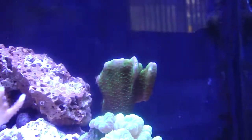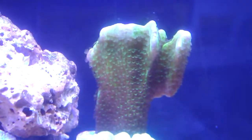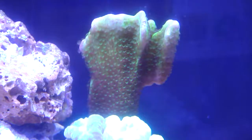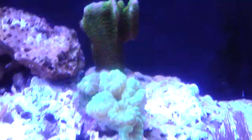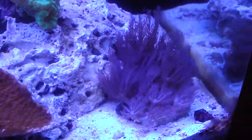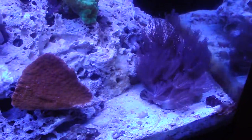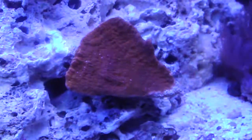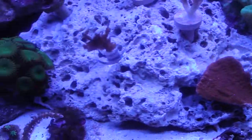One of my favorite new pieces, the Incredible Hawk Monti, seems to be doing excellent in my tank for the last 2 weeks. Full extension on every polyp. He also hooked me up with this trumpet coral. I think there's about 8 heads on it. Purple stalk xenia, that's growing like crazy. And then the red cap Monti. I've had this for a little while. Seems to be doing alright as well.